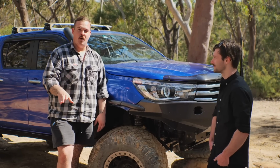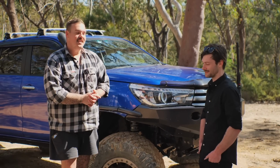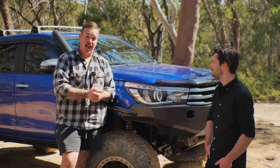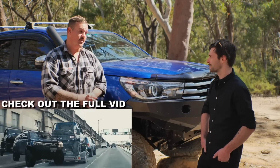Everyone that has messed around with old cars finds out the hard way that the more you change stuff and the more you modify things, especially driveline and engine, even if you do it perfectly, you always end up with little issues. Always have gremlins. This thing has done about 120,000 Ks now, so a lot of Ks in quite a short time span.